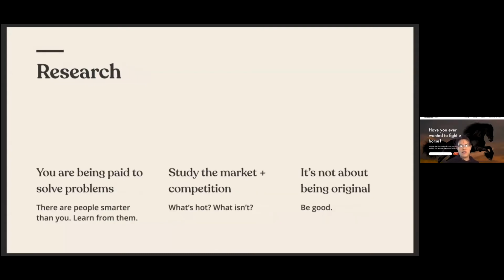Research. Let's be honest. You're all really smart, but you don't know everything. So don't pretend like you do. Go out there, study the market, see what other companies are doing, what other designers are doing, what works, what doesn't, why it works, why it doesn't. And then you take these learnings and then you put them into your designs, right? Clients aren't paying you to be original. They're paying you for results.